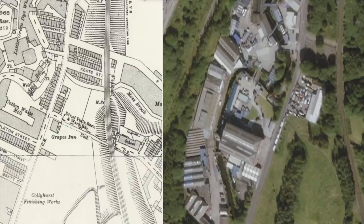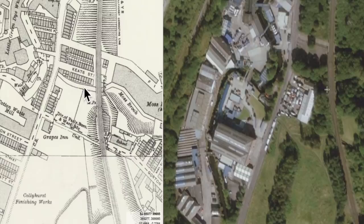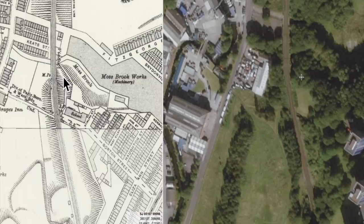So this is the side-by-side maps, courtesy of National Libraries of Scotland, all right? Now you can look on either side, it's up to you, but the cursors will be in sync if you look at that. I'm more interested in the left-hand side. There's the Moss Brook. This is our area here, all right? I did my intro about here. We had to go down this escarpment here, down to the Moss Brook.